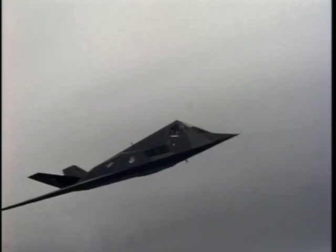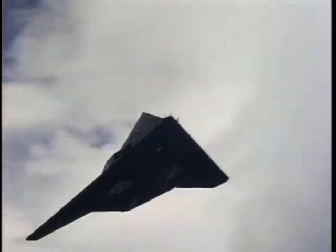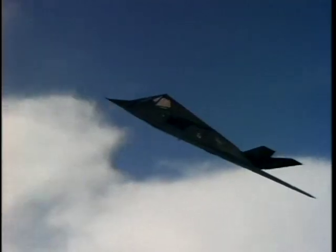At this point, there are still many things about the stealth fighter that are classified. But for now, the public has been introduced to the Nighthawk, the most unusual and awe-inspiring tactical fighter ever built.